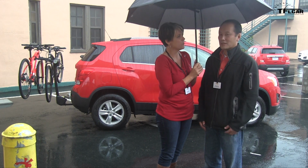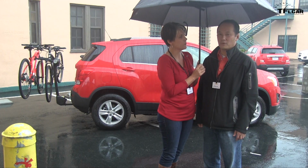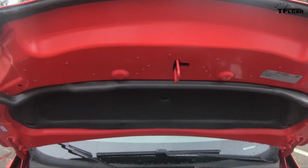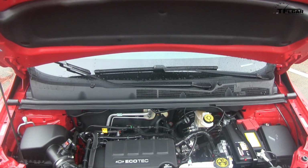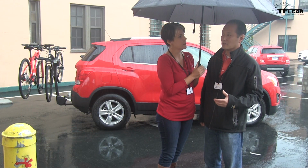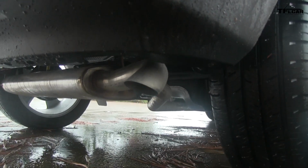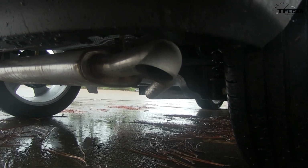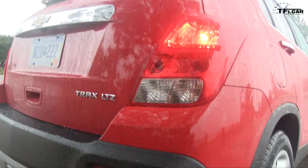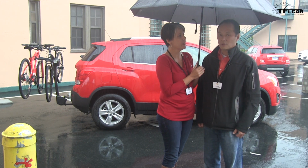Yeah, this is a new 2015 Chevy Trax. From a powertrain point of view, we are using a 1.4 liter turbo engine. It's a very fuel efficient engine. Torque comes in at very low RPM, around 1800 RPM. It's a very flat torque curve, so it's almost like a diesel. You get up to the torque right away, you're there right away, with great fuel economy.